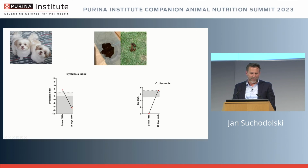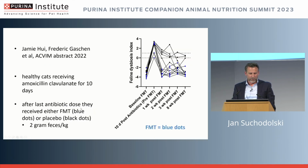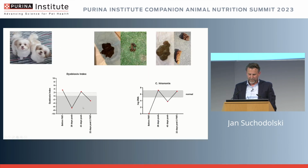This is a case report where you have a dog that has severe diarrhea, receives an FMT, and looks better after 2 or 3 days. We can improve the dysbiosis index, it looks all good, but then, as you can see, after a while, the expectation is that it's going to come back. And again, most likely this reflects the persistent change, dysfunction of the GI tract and so on.